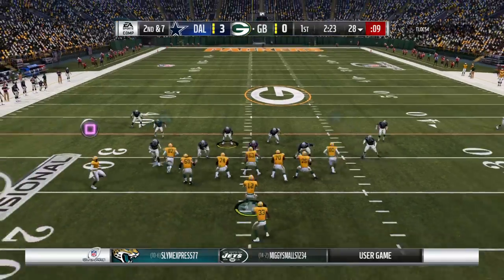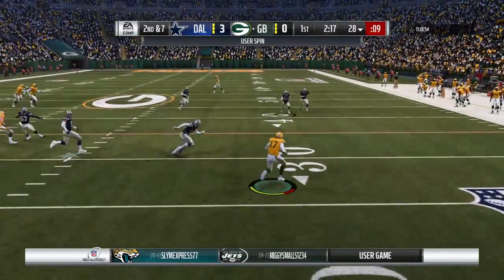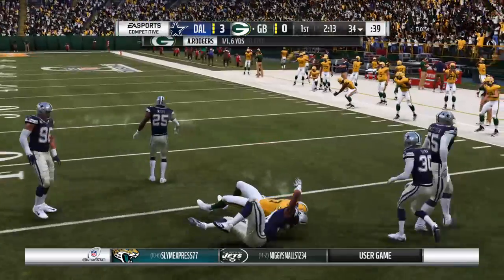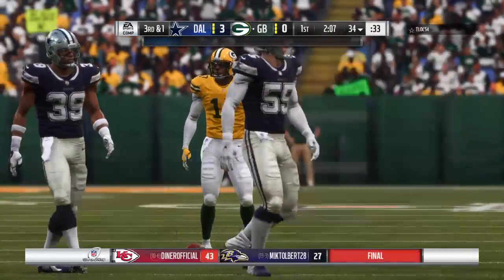On 2nd down, here's Rodgers. Caught on the right side by Adams. He'll be tackled shy of the 35. Shifty footwork gets him a little extra on the play. 6 yards is the pickup, and that'll lead to a 3rd down.